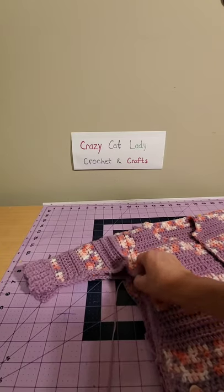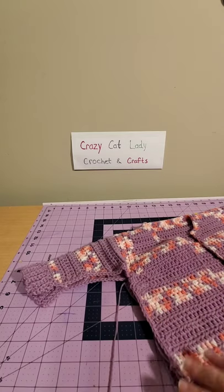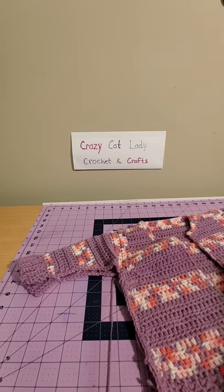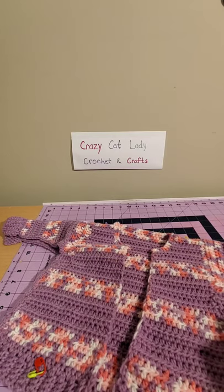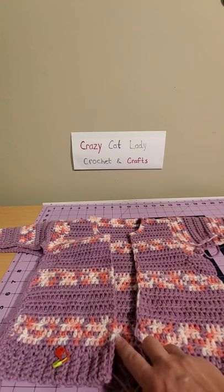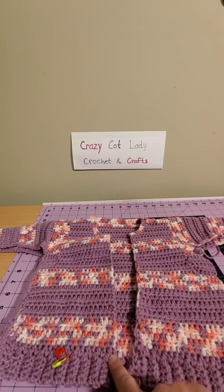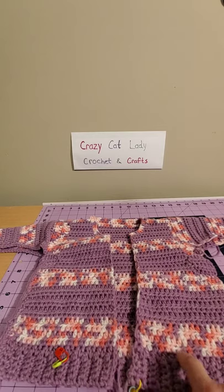So it's coming along real nice. When I get this side done, I'm going to do the other side the same way. After the sleeves are done, then we're going to do the button panel and the buttonholes. It's getting closer to being done. I'm excited.